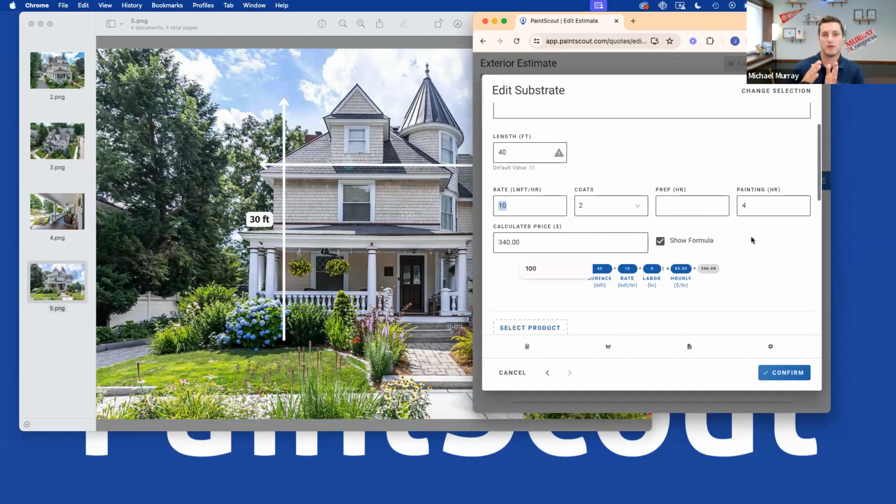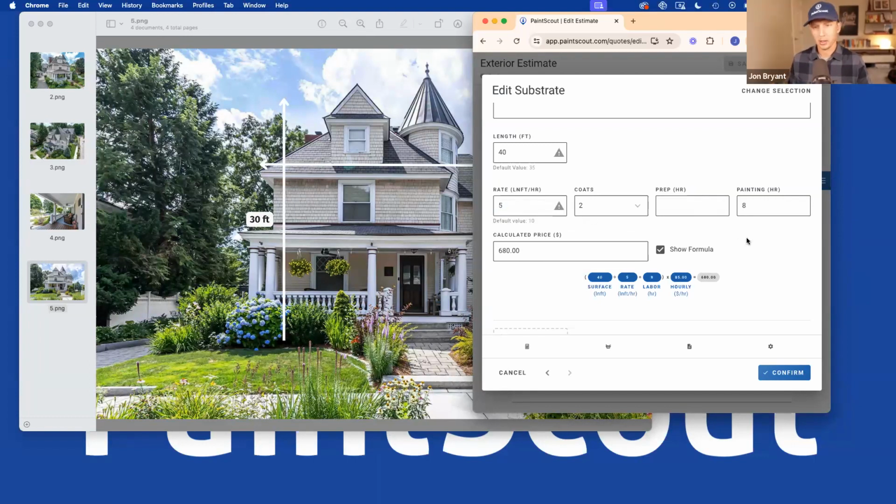So that's saying basically how far can I get in an hour? I'm not going to get 10 linear feet in an hour. I might only get 5 on this. I might get less than that, but just for the sake of simplicity for today, let's just call it 5. Okay, I agree with that. So 8 hours to paint that. I think that's fairly reasonable.